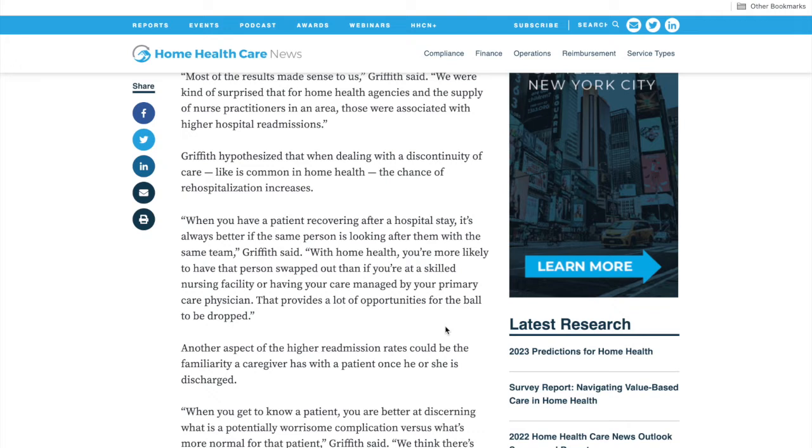I agree. And that's why within Optonome, you are that person to help them get that skilled service as they transition from the hospital to the home. Currently, it's non-existent. They're talking about it right here in the article.